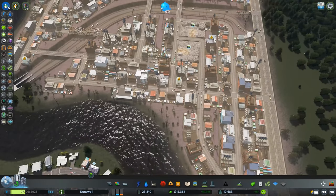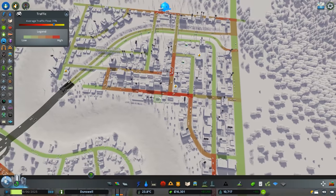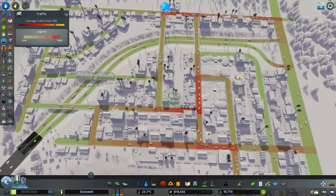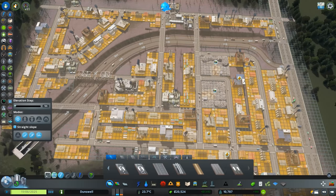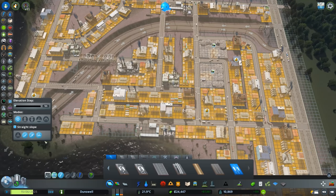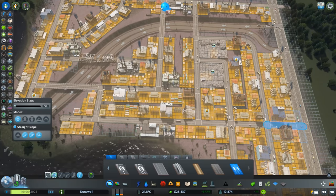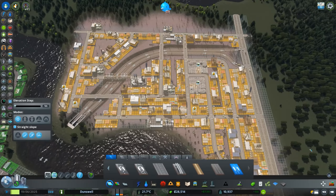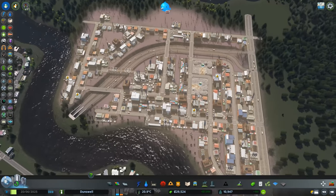How is traffic doing over here? Not great, not terrible. Maybe I should start to play around with some one-way streets. Especially this section of road here, perhaps. Maybe I'll transform this into a one-way. No, it's not too bad yet. It's not bad enough yet. It may not get too bad either.